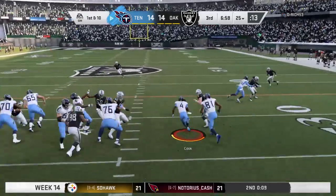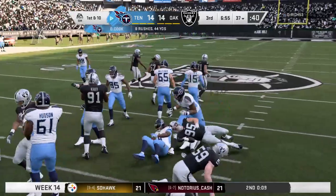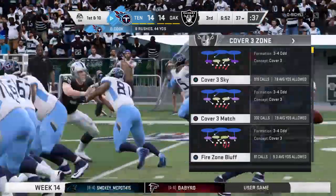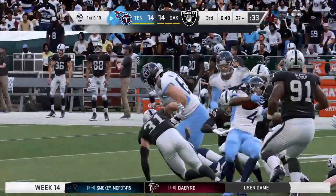Not offensively, you don't. You got everything going your way. You're probably prepared for maybe some change-ups you might expect, but overall, you like what your game plan's showing you. Right off the bat, it's a first down to start the drive, 12 yards.